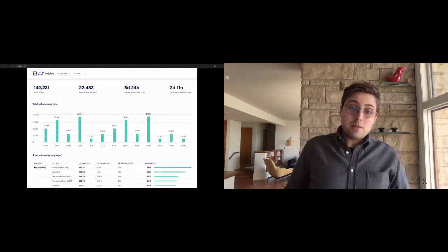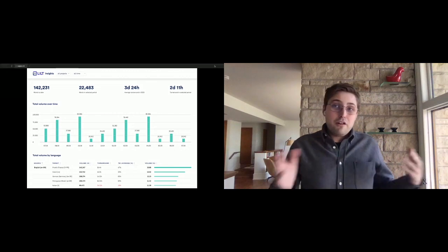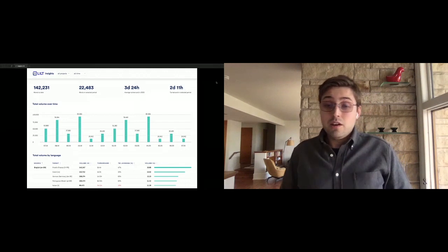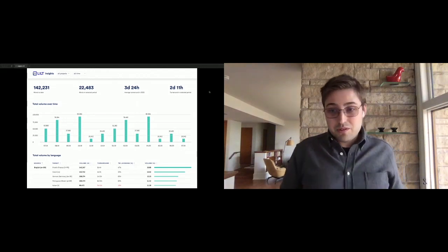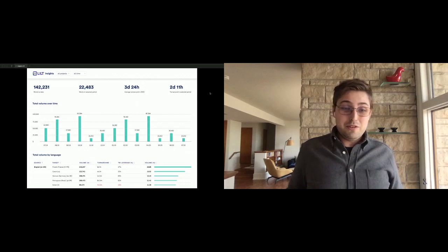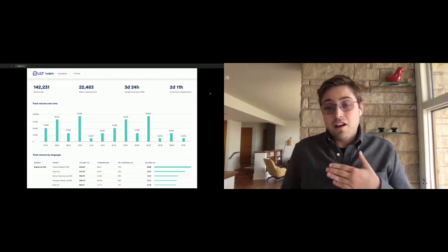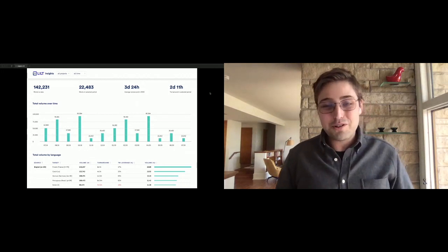Right under that is the total volume over time. So this is really great. You can compare month over month how you're doing, and it gives you a better idea of forecasting your volume, not just for next month, but out a couple months based on the previous months. Those are great, but the most important table here is total volume by language. I love this chart. It has, in my opinion, the most critical data, and not just my opinion, but the customer's opinion, for their production system.